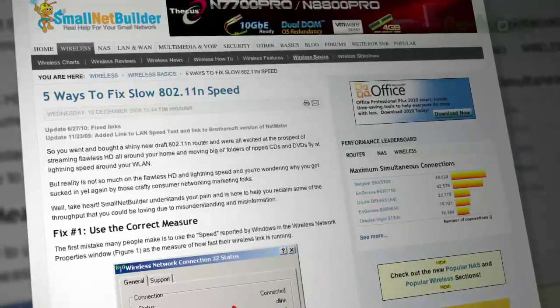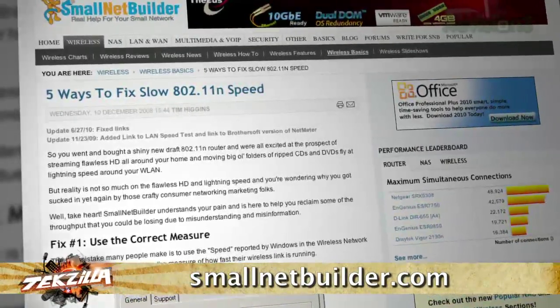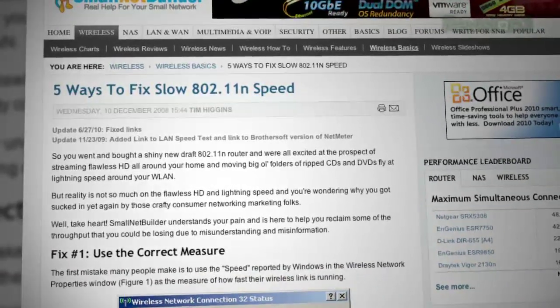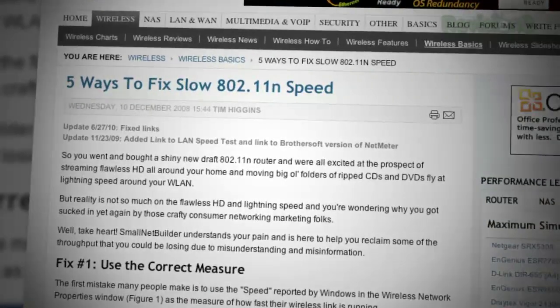By the way, check out 5 ways to fix slow 802.11n speed on smallnetbuilder.com. It's a really, really good write-up. It talks about using WPA2 for most brands of routers and clients, and not mixing N and G. It's got a bunch of other really useful tippage. Nice. Useful tippage.